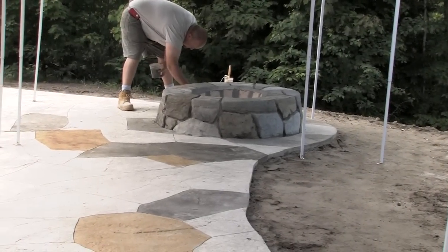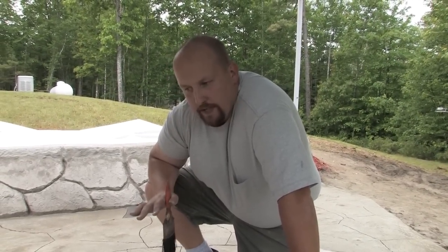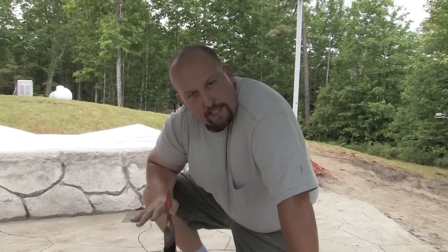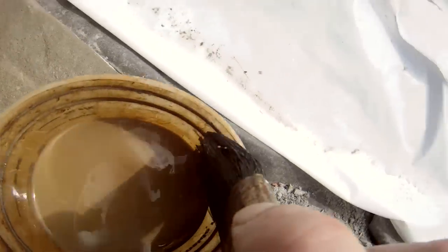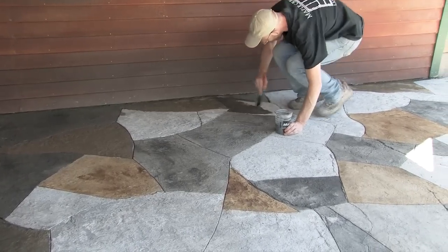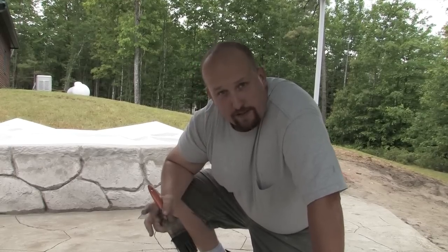So we're in the final step of making this look like real stone. We've gone through, we poured the concrete, we've put our texture mats over it, we've given it that awesome texture. Now what we're doing is we're putting the stain in, and the stain is going to get into the deep grooves of that texture and make the color really jump out at you. So this is really where you start to get the wow factor. Wow, that does look like real stone.